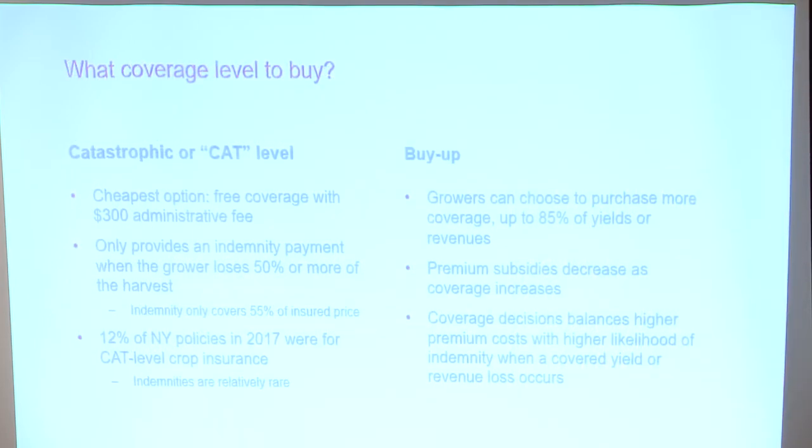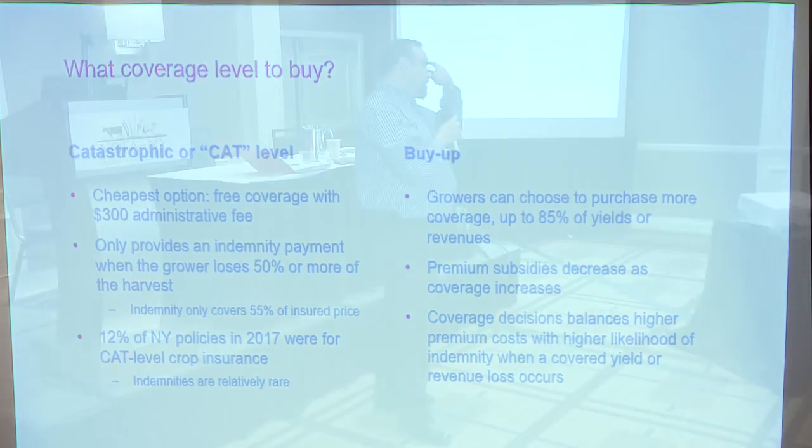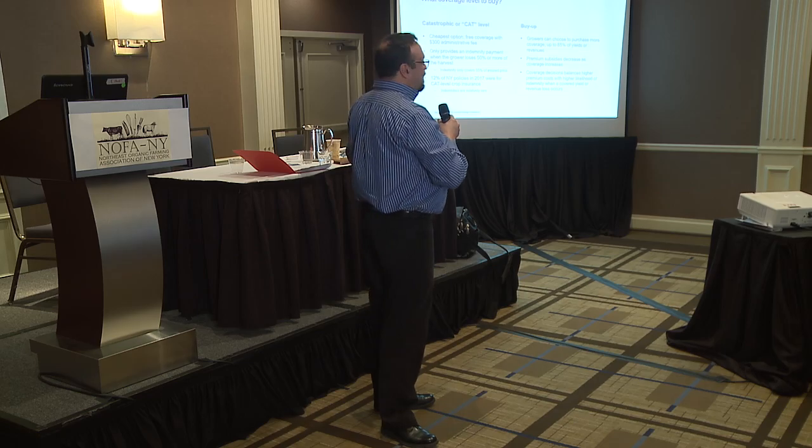Okay, so one of the decisions you have with crop insurance is what coverage level do you want to buy? The basic level is called catastrophic, or usually abbreviated as CAT level. This is the cheapest option. You only have to pay a $300 administrative fee, but it only provides a payment when you have lost 50% or more of the harvest. Okay, so that's why they call it catastrophic, because most of the time, if you lose half of your crop, you're going to be hurting pretty good.